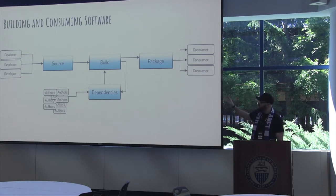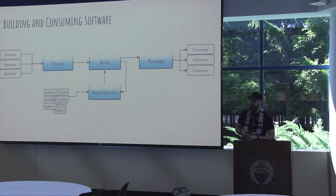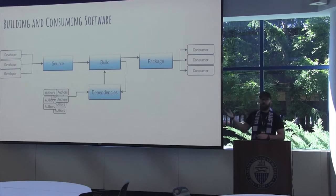And then packaging refers to any kind of delivery, maybe packaging a container image to a Docker image registry. Or maybe it's just dumping it to an S3 bucket that you trust, or packaging an RPM into a Yum repo. It's where the artifacts get stored. And then consumers are your internal consumers or your internal production that's running your code, or if you've got open source software, it might be a whole bunch of other people.